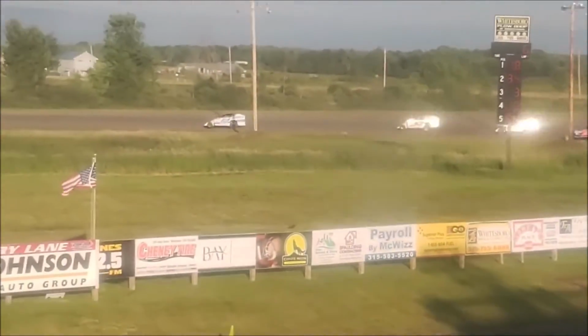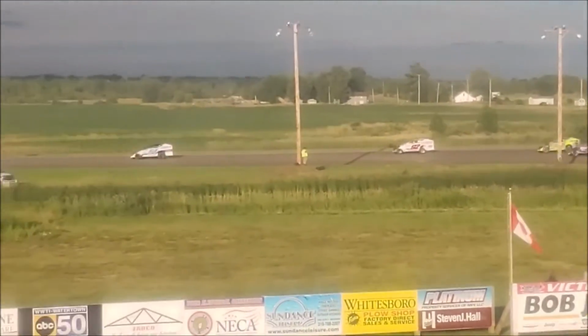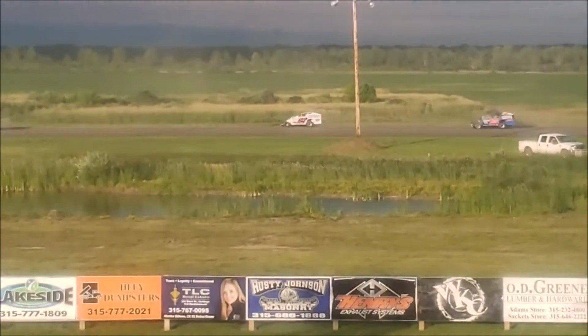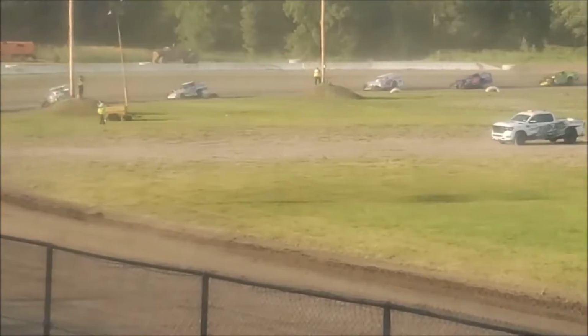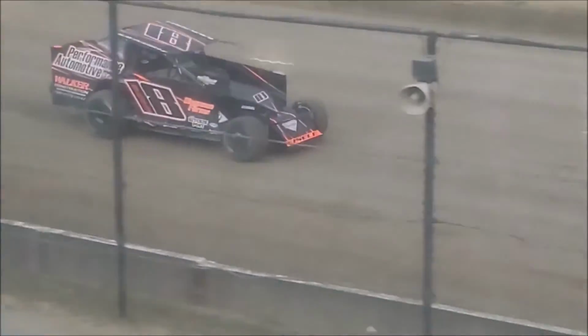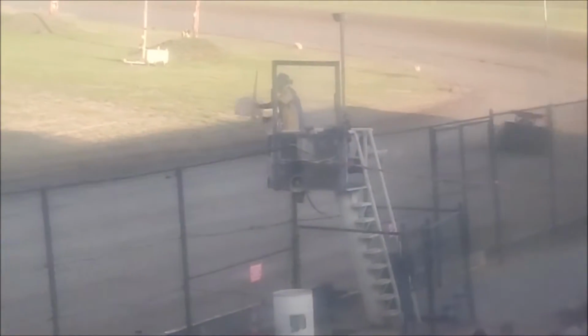He's won the last 2 Dirt Car Sportsman Series races here at the Speedway as he is looking to become the first driver to three-peat here tonight, but he's got a lot of work to do. Gavin Isley looking really good coming down the front straightaway. He's got a healthy advantage right now, about 4 car lengths as the white flag flies.